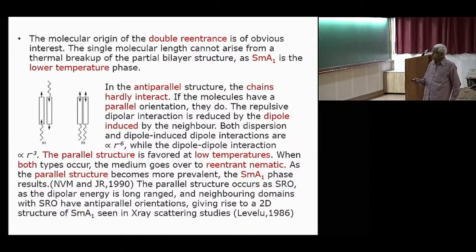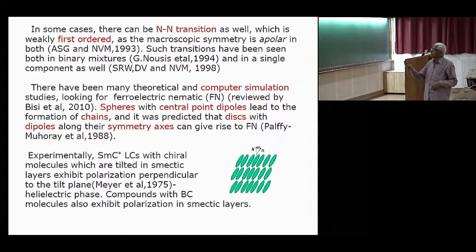This is Jyotsna Rajan and myself back in 1990. So there is an intermediate temperature range where both of these occur and they cannot form a layered system at all because there are two types of very different layering. That is when you get the re-entrant nematic. And as you cool down, the larger number of molecules come closer, so then you can form a smectic phase with this layering on. So all this is known experimentally.